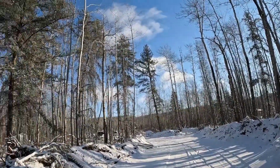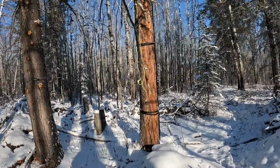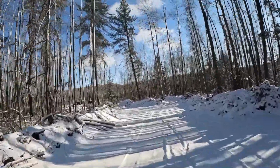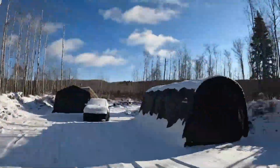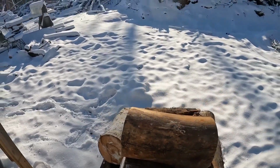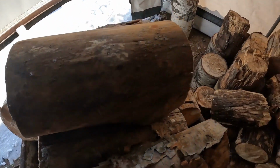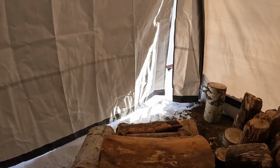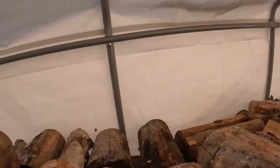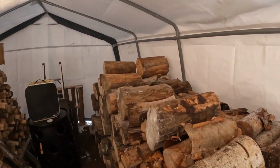Hold on, the camera feels like it's moving. Oh, it's squeezing the toque off the top of my head, that's what it is. Alright. Ah, home sweet home. Heck yeah, they turned the lights on outside today. I hope those panels charge up.